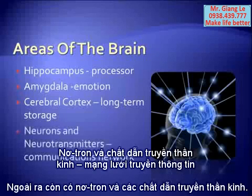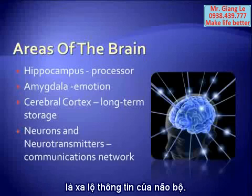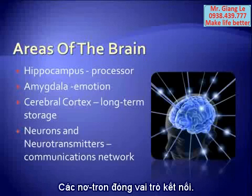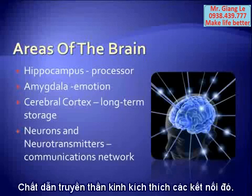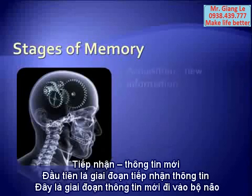And then we also have neurons and neurotransmitters. This is the internet of the brain, so to speak. It's the communication highway. The neurons are the connections, and then the neurotransmitters are chemicals in the brain that trigger that communication. Let's take a look at some of the stages that things go through in becoming memory for us.